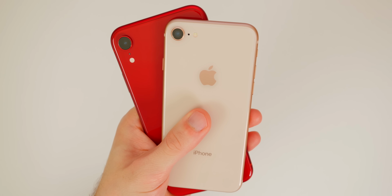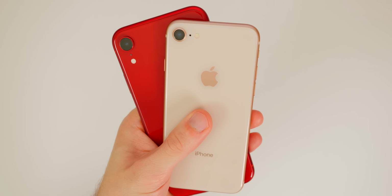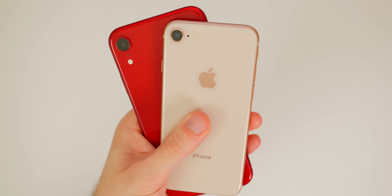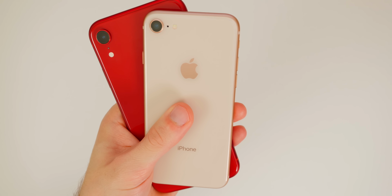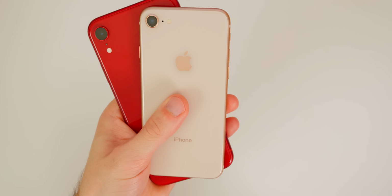So both cameras have the same exact single 12 megapixel wide angle camera lens, but there's going to be a difference in both picture and video quality thanks to the new A13 Bionic chip inside of the iPhone SE.